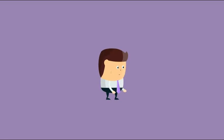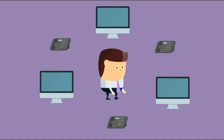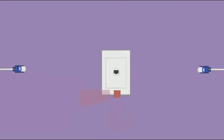Let's say you've got one device that needs to connect to the internet using an Ethernet cable. Now let's say you've got more. Okay, more than that. Okay, that's a lot. But now you've realized you've only got one available internet port and that all your devices need to communicate. So what do you do? You buy a switch, of course.